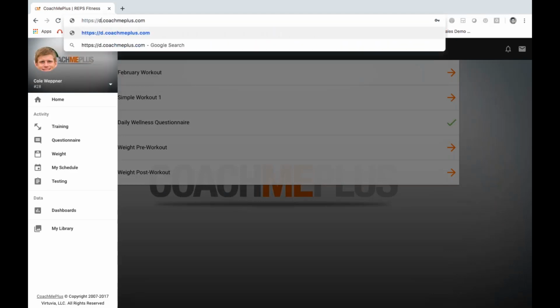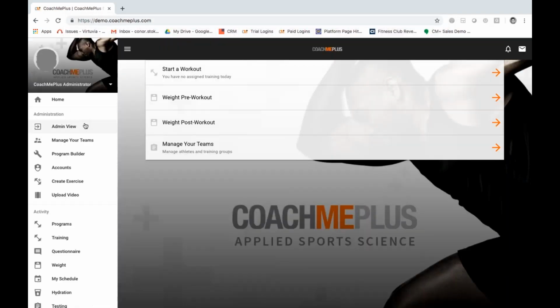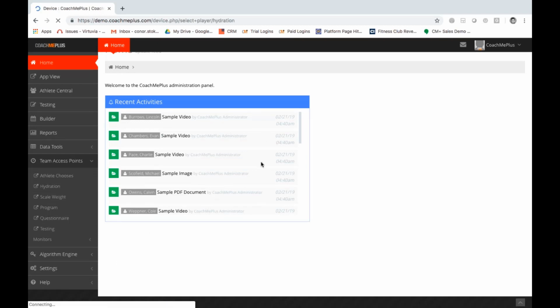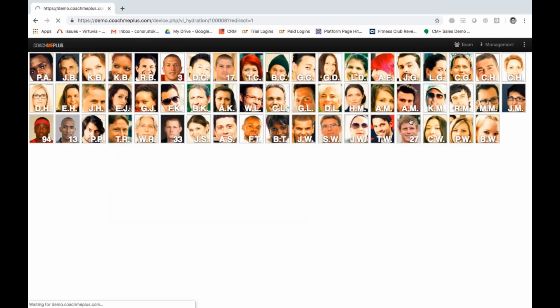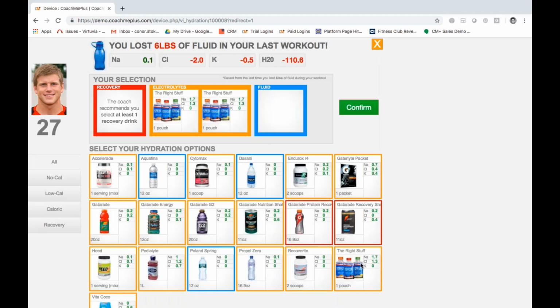One more feature that we're going to bring up is the hydration station. What we call the hydration station enables clients or members to easily log their pre and post workout weight. And again, this is usually done by connecting a tablet with a Bluetooth scale that acts as a kiosk in any facility. Once their post-workout weight is entered, the tablet will show what kinds of products you have available for purchase inside of your facility, and how that will rehydrate and replenish them based off of the nutritional facts of each product.